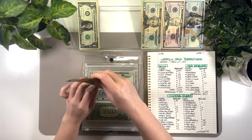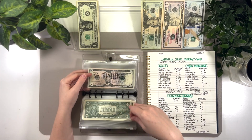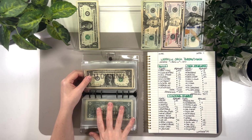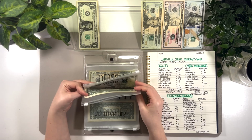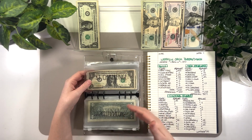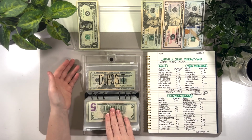You're already able to stuff this. The way this works, if you guys haven't seen it, it's pretty popular in the budgeting community. You just use the excess 1s and 5s from your cash envelopes from the previous week, and then you stuff them in these envelopes. At the end of the year, you have saved up all this extra money just by using your leftovers, basically. So we'll be counting that at the end of the year.